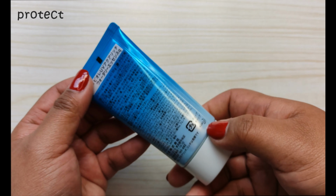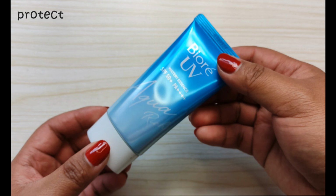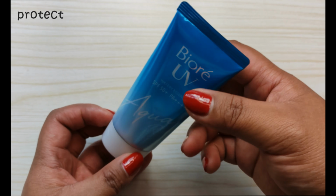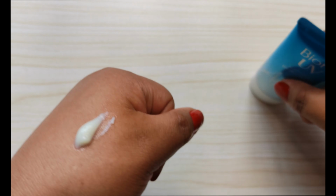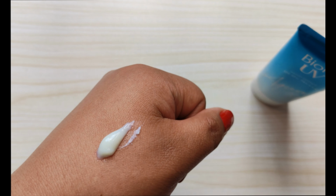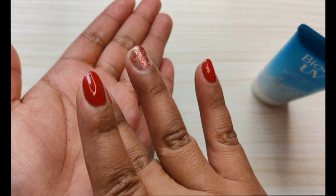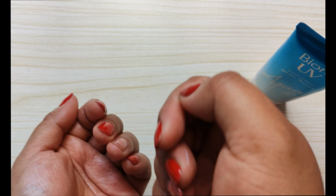Well, last step on our skincare routine is to protect by using a sunscreen. So hindi kailangang mag-beach bago gumamit ng sunscreen kasi the computer is the gadget that we're using. It also has UV rays, which can cause damage to our skin. SPF 50 is already a good amount of sunscreen, lalo na kung hindi ka naman exposed to direct sunlight. I use this Bior UV Watery Essence SPF 50+.